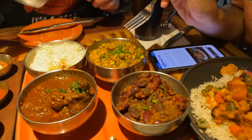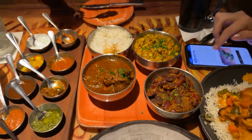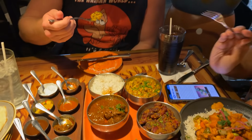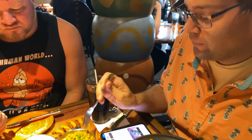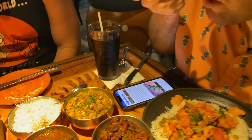You already tried this? Well, I did a little bit with the pork because I wanted to try it together. And this is again the lentils. Lentil dal, D-A-A-L. I like lentils. Now this is all right, so I'll wait for your take.